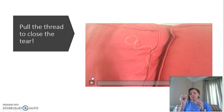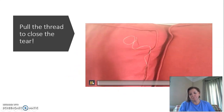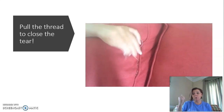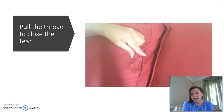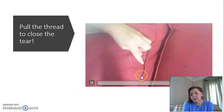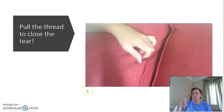Once you get all of your stitches done and you're at the end of where your rip or your tear is at, you have to pull that thread. And as you pull the thread, as you'll notice here, I take it and I grab it, and you don't want to pull it too hard to break the thread, but you gently but firmly pull. And as I'm pulling, if you notice, the hole is starting to close. So the more I pulled, the tighter the close it came through. Okay, so that was pulling the thread to close the tear.